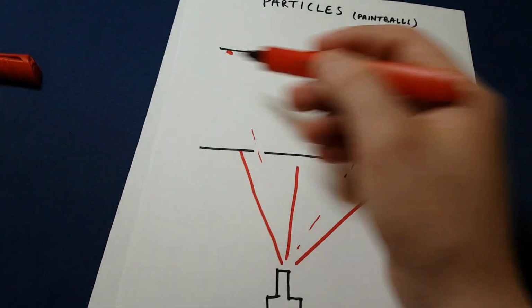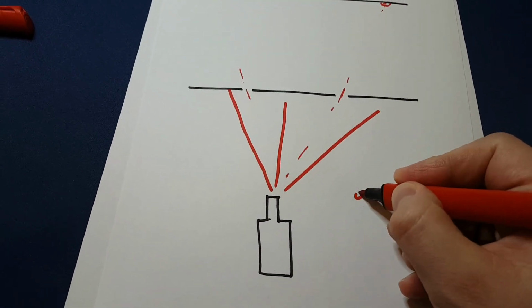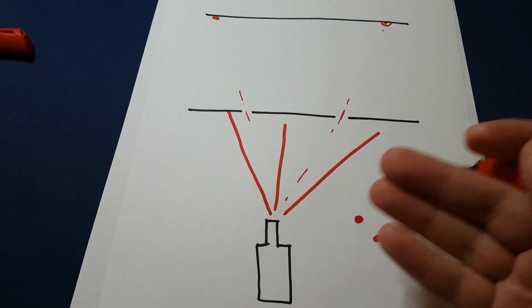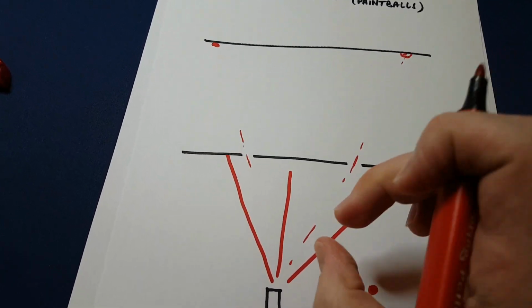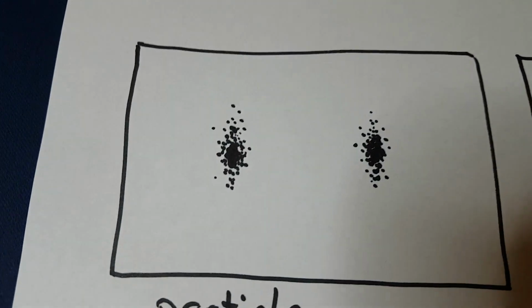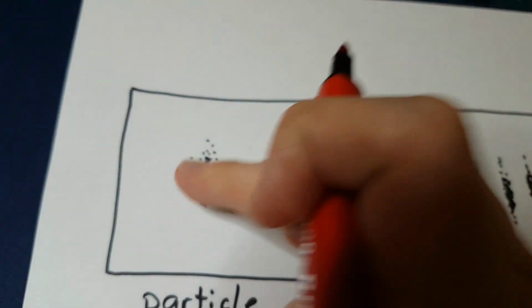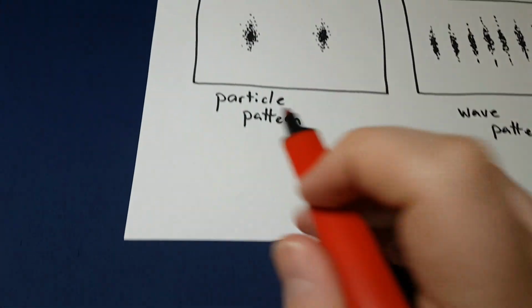and they'll hit the wall over here. So basically, when you have particles, particles means individual things, in this case paintballs. When you have particles, individual items that are being shot one at a time, you would expect the wall after the experiment to look like this. Two points at which the particles are hitting the wall. So that's called the particle pattern.